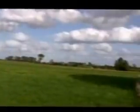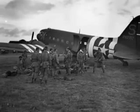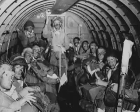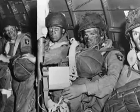This is Drop Zone D. This is for the 101 Screaming Eagles. This is where they landed, all through here. Of all the drop zones that night, Drop Zone D had the best concentrated effort, with 47 planes dropping almost 900 men in this area, which was fairly swampy.